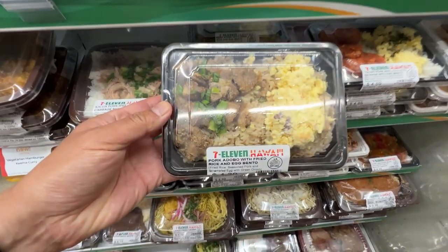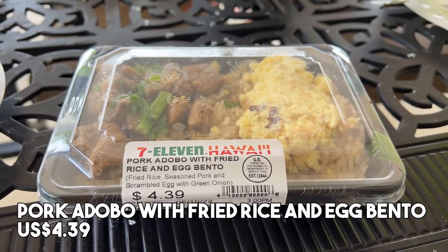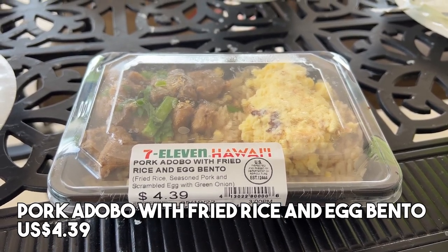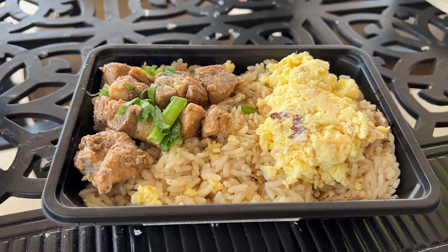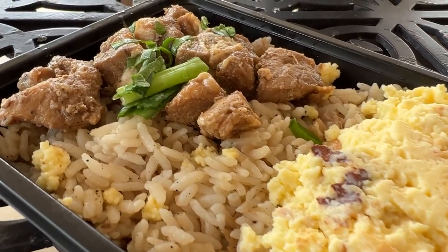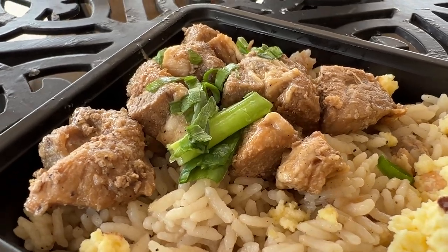Okay, so the next one is a bento. This is the pork adobo with fried rice and egg bento. Yeah, so this is like a fusion of Filipino and Chinese flavors, I think. I remember pork adobo. Yeah, me too. I like pork adobo. I love pork adobo. I haven't had it in a while. Okay, so really looking forward to this.